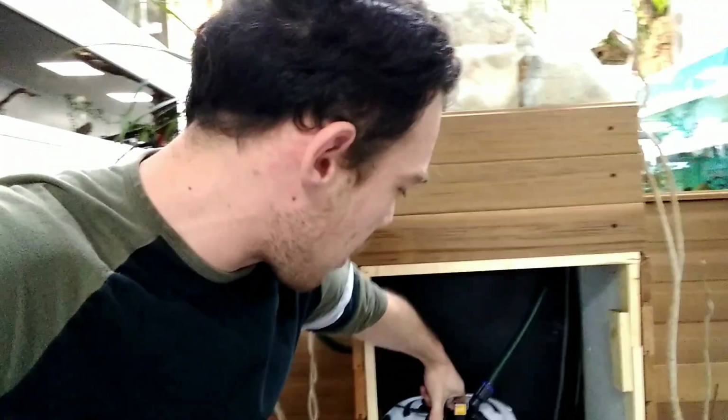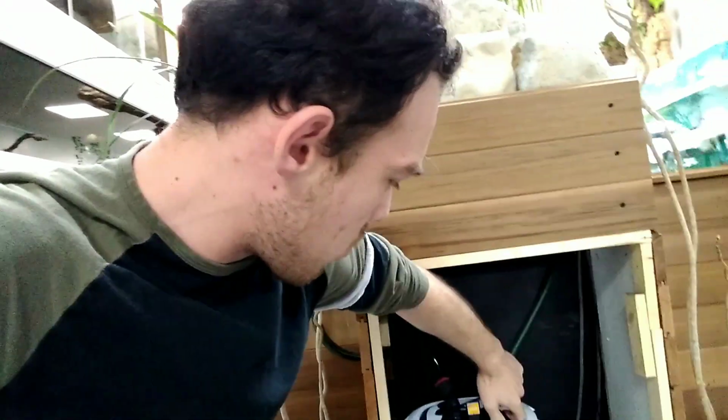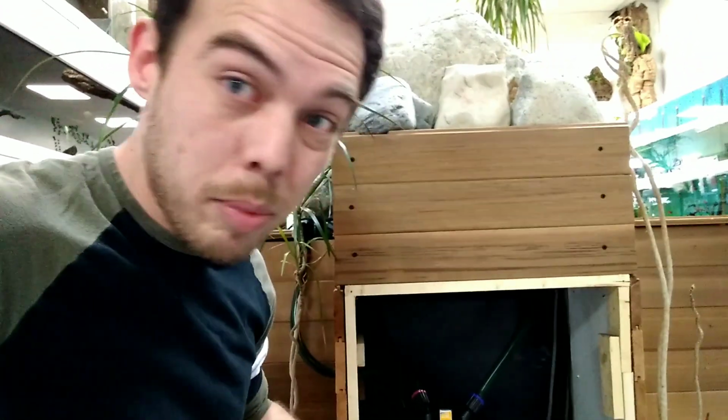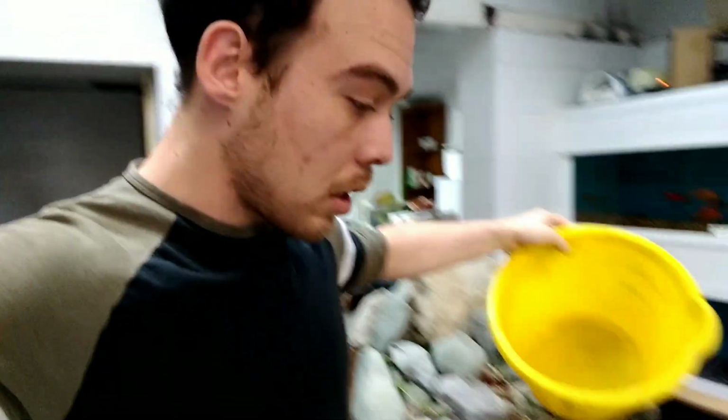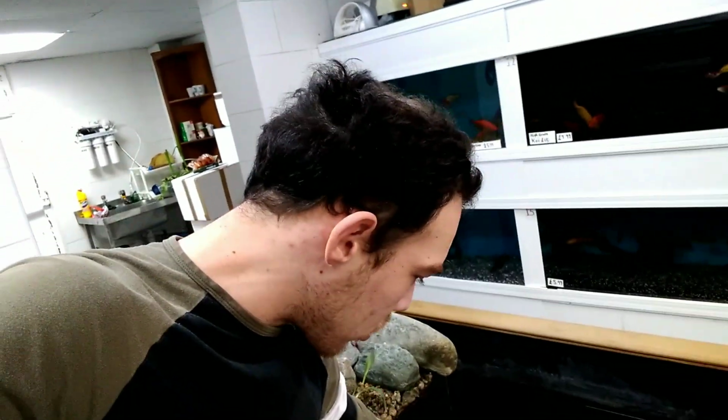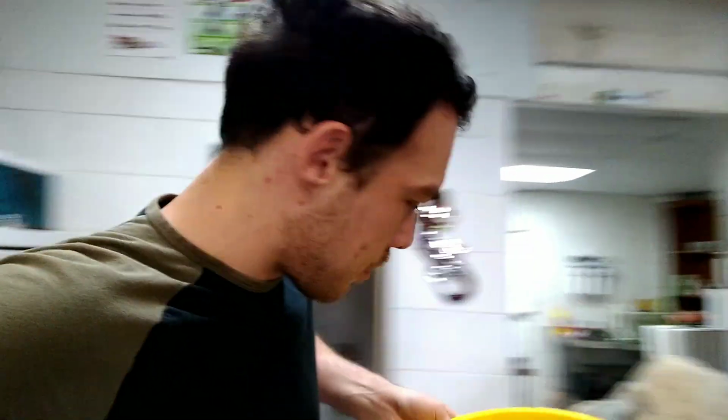So we should be able to take this off, like so, pull this out, and then see, well, I'm going to have to give it a good clean, and then see what's blocking it. We've got to clean the filter, so that means, oh look at all the fishes. We have to get some pond water to clean our filters in. So we've got some pond water. Let's pull this filter out. Let's see how we get on.